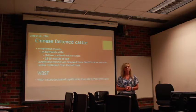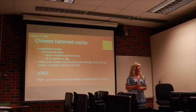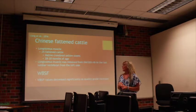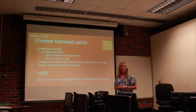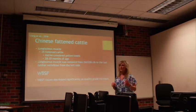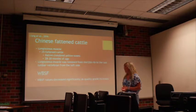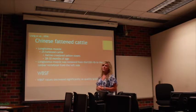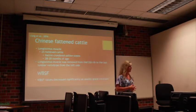The first study that I did was done by Lang et al. in 2016 on Chinese fattened cattle. This study was done on the longissimus muscle of 25 fattened cattle. They were native yellow crossbred steers that ranged in age from 28 months to 30 months. The longissimus muscle was removed from the 12th rib to the last lumbar vertebrae from the left side of the carcass. The WBSF, or Warner-Bratzler shear force test, showed that the values decreased significantly as the quality grade increased. The Warner-Bratzler shear force test tests the tenderness of any muscle that you put into the machine.